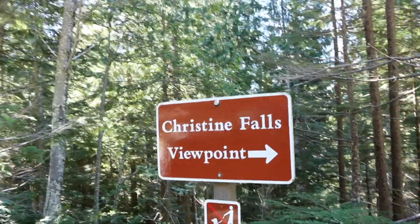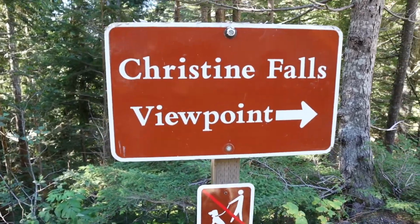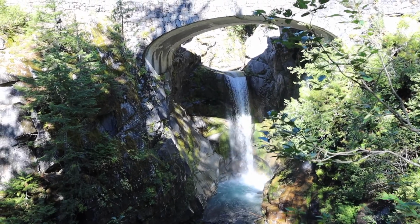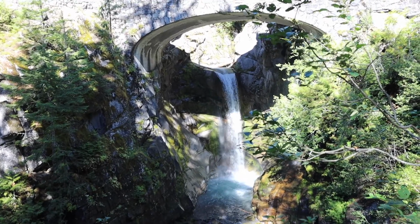Alright guys, super excited. We are actually at probably going to be my favorite falls of the day, and you'll see why in a second. I never find things with my name on them, surprisingly enough. So, alright guys, let's go check it out. Alright guys, and there she is. There's Christine Falls. Hopefully Christine really doesn't fall on this trip. That would be bad. It's beautiful.